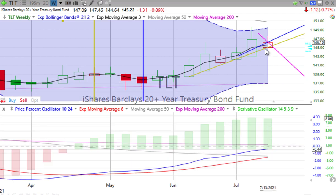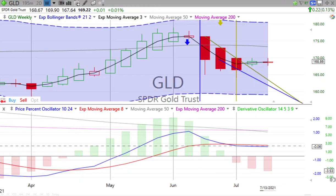If we start seeing a real piercing of that weekly trend line, that can spell some trouble for us, and if we see a big weakening of that weekly. But again, we'll continue to watch and see. The fact of the matter is, if you pay attention to all the charts all the time, nothing is going to overly surprise you. Let's move on to gold.